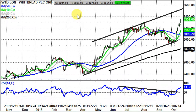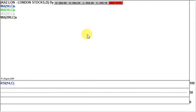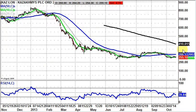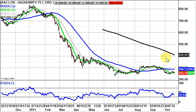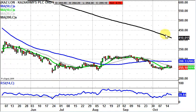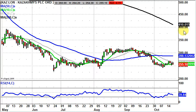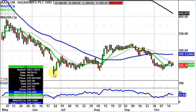Finally, we've got one of the most volatile stocks around, and that's Kazakhmys, the Central Asian miner. Here it's been a horrible year, really. Basically, it was a sell at the start of 2013, and the bears could have just stayed in there short the whole time. The current situation is that we're trying to build a base here.